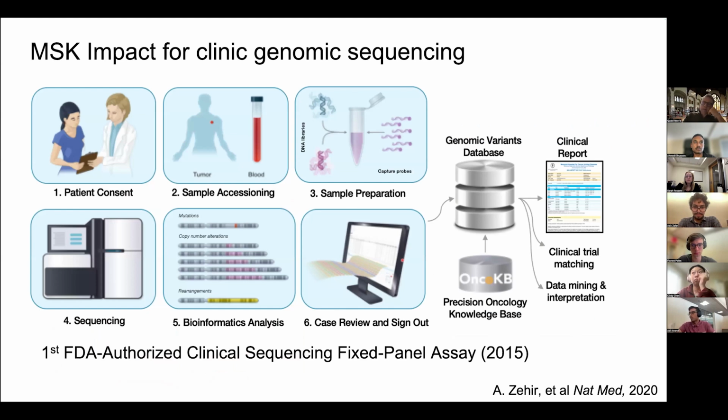And so at Memorial Sloan Kettering, we're somewhat unique, though becoming less so, in that most patients who come to our hospital have their tumor biopsy sequenced with a clinical sequencing panel. If we can biopsy the tumor, in many cases their tumor can be sequenced with an FDA-authorized clinical sequencing panel. This was the first one that has been authorized, and we've been running it for about 10 years now.